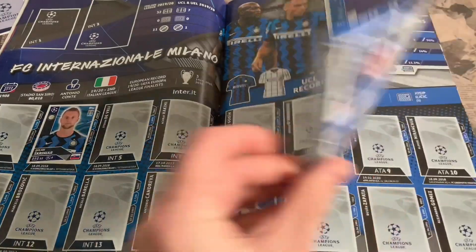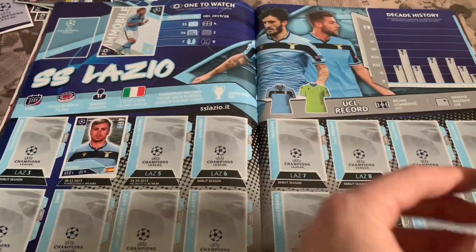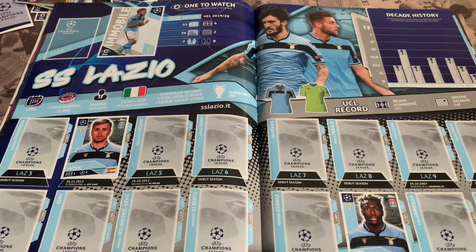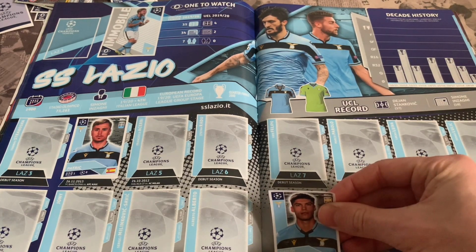So we didn't get any for Inter Milan, any for Atlanta. We got some Lazios at last. We don't seem to have had many of these. So number 15 is Correa. Again, Lazio seem to be very much not in the packs.